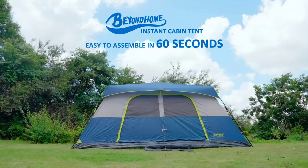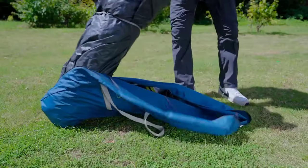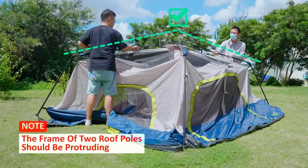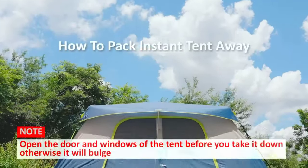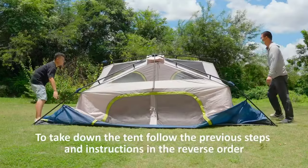Welcome to our video on the top 5 best camping tents for 2024. If you're seeking unbeatable quality and comfort for your next outdoor adventure, you're in the right place. We'll explore the best camping tents designed to enhance your camping experience. Whether you're a beginner or a seasoned camper, these top picks are perfect for you. Let's dive in and find your ideal tent.